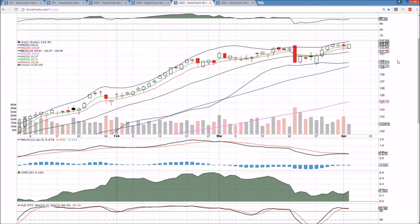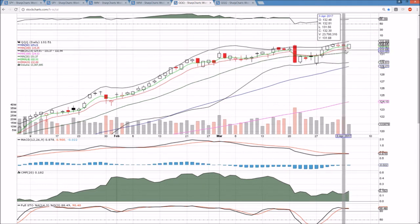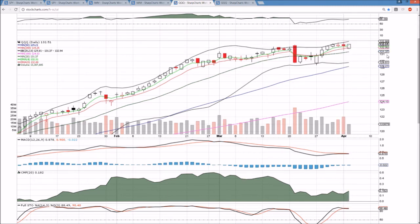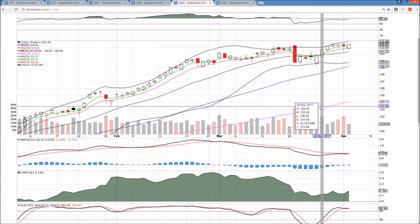Open was the low, high was the close, and we're looking at the all-time high. We've hit new all-time highs 3 days in a row, and we've got 132.81 as that all-time high, and we're less than 30 cents shy of that level. Bulls have momentum. We're on the verge of a bullish MACD cross.